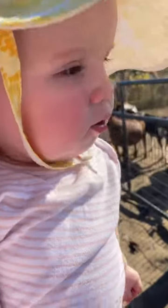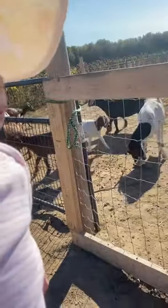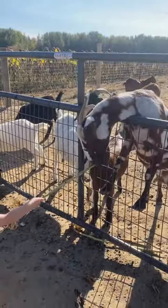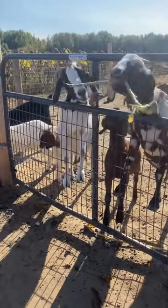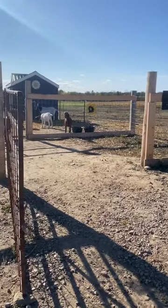We were able to also feed some of the goats. So Santiago and Auntie are here feeding the goats. The farmer also did allow the kids to go into the goat pen. So we did walk around and see them up close.